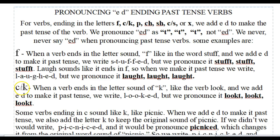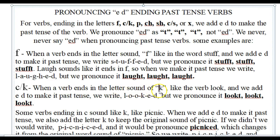C or K. When a verb ends in the letter sound of K, like the verb look, and we add ed to make it past tense, we write looked, but we pronounce it looked, looked.